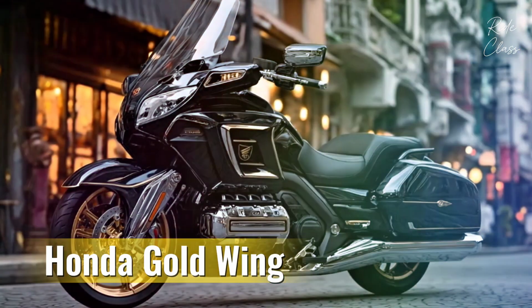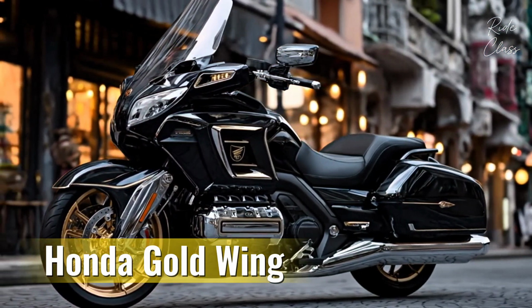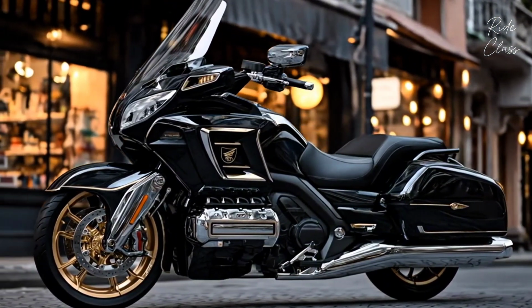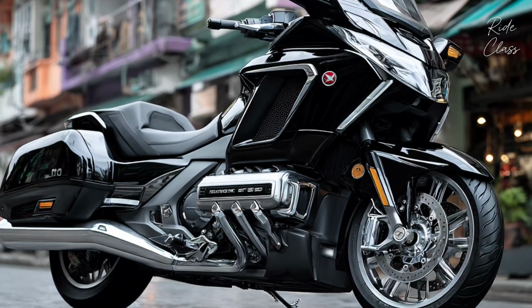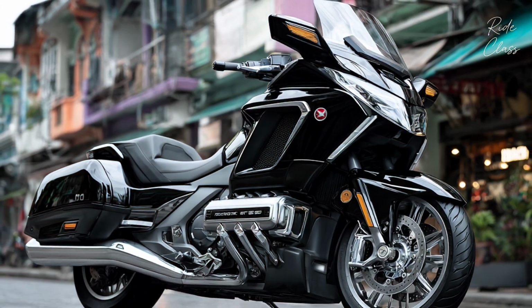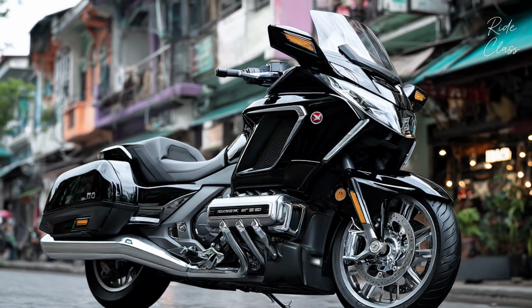Now we cannot forget the legendary Honda Goldwing. Mechanics consider it one of the most reliable touring motorcycles ever built. From the smooth six-cylinder engine to its unmatched comfort, the Goldwing is a machine that can literally outlast its rider.